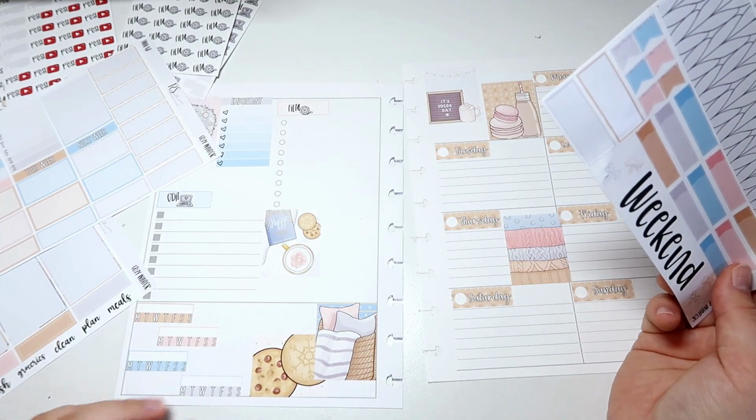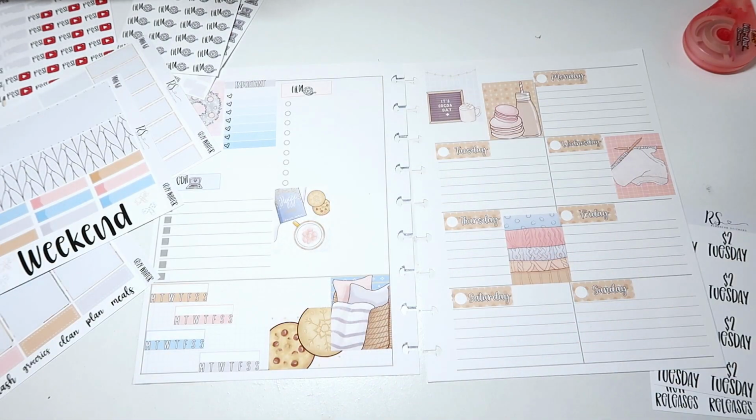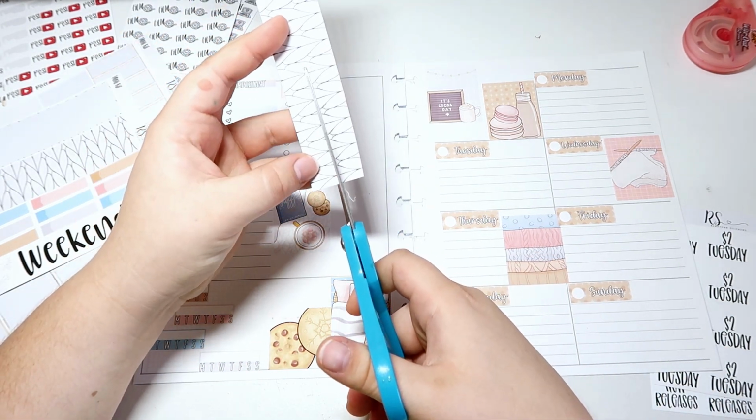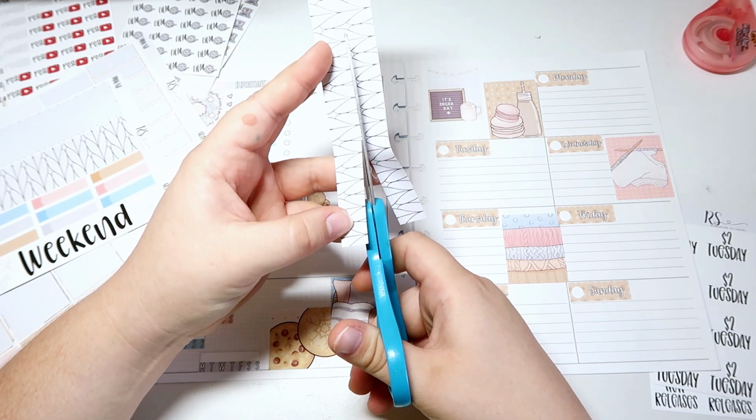We might not use this washi. I kind of want to, though. You know what we can do is we can cut it in half, right? And we can use it along the spine.